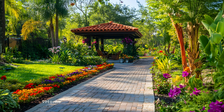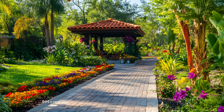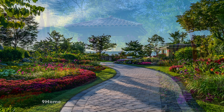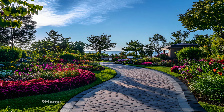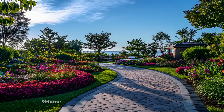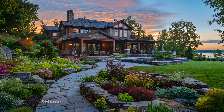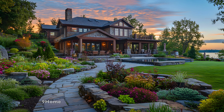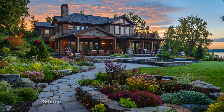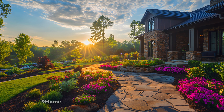Finally, consider the ecological aspect of your landscape design. Implementing sustainable practices such as rainwater harvesting, drought-resistant plantings, and organic gardening techniques not only benefits the environment, but also reduces maintenance efforts. These choices reflect a harmonious balance with nature, allowing your outdoor retreat to thrive as a dynamic, living extension of your home.